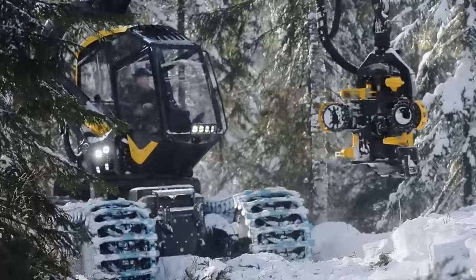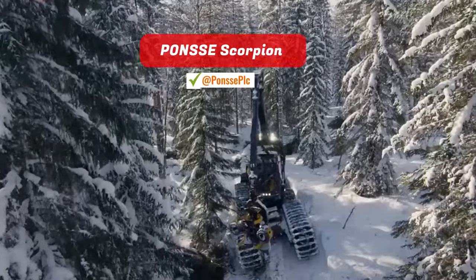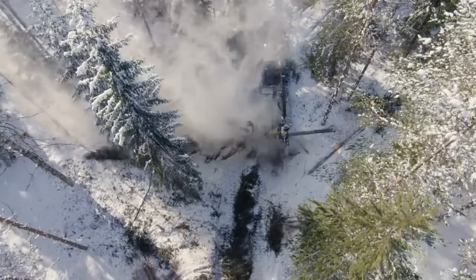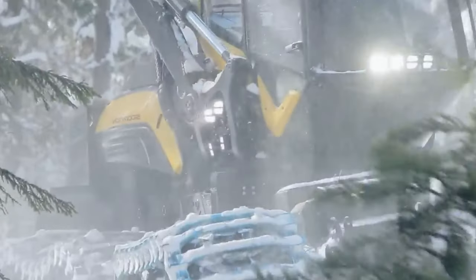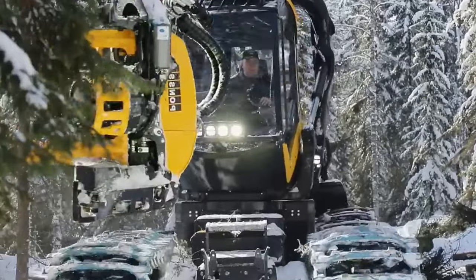The PONSSE Scorpion revolutionized the forest machine industry in 2013, and now it's time for the next leap forward. The all-new PONSSE Scorpion prioritizes operator comfort and experience like never before. PONSSE understands that a happy and comfortable operator is a productive operator.